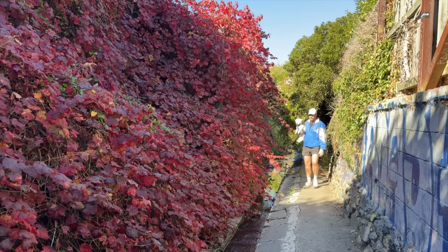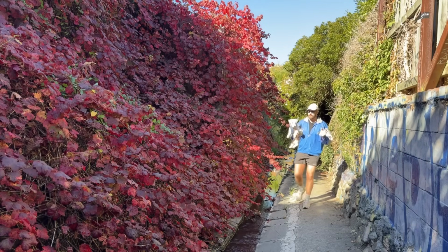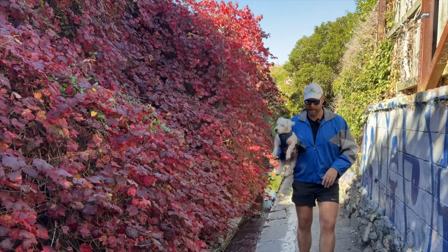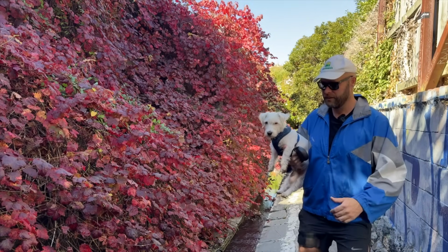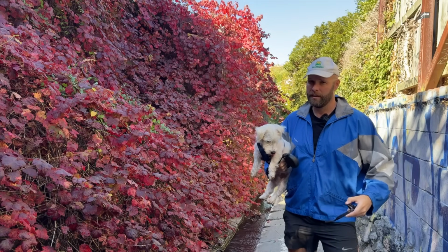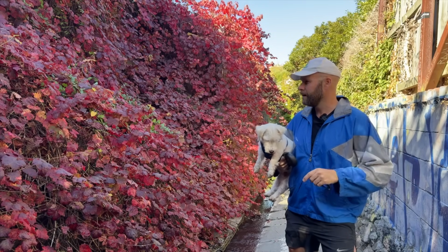The dog and I are down here in the Sandy Bay Rivulet. This is man-made. This path is made by man, but it's not made for a man and a dog to walk down. But because we're both a couple of badasses, we're here anyhow.